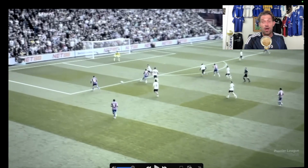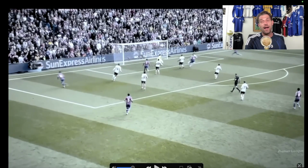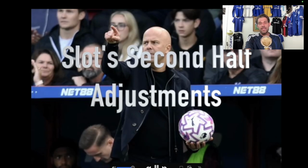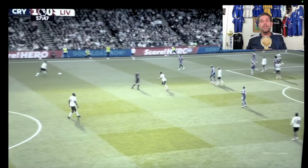He gets the ball to Pino, and the ball gets played across. And I mean, again, it's just so close to being a goal for Crystal Palace. So then Slot made some adjustments in the second half. Slot took off Connor Bradley at right back. He put Szoboszlai out in that position, who we've seen this season.